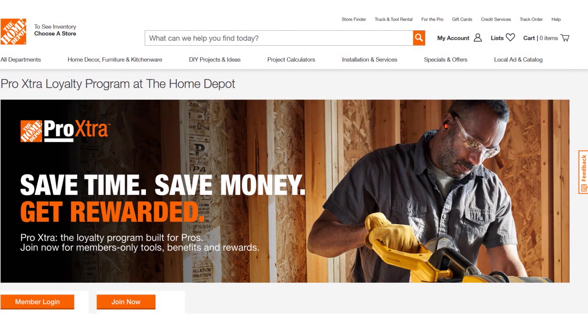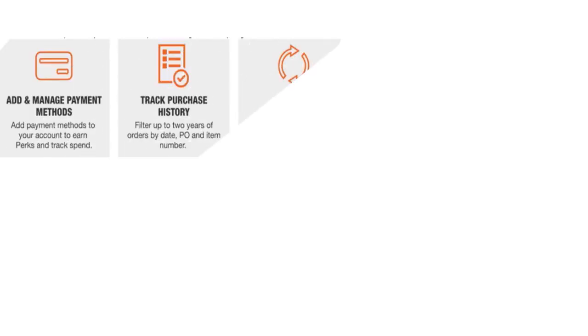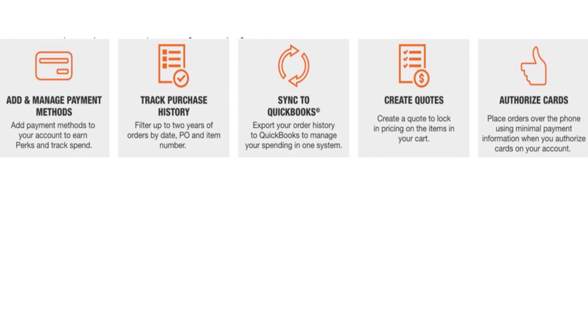But it's great. With the Pro Extra membership, you can add and manage payment method. You can track purchase history. You can sync to QuickBooks. You can create quotes. You can authorize cards.